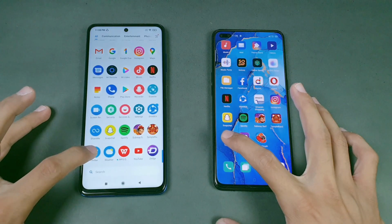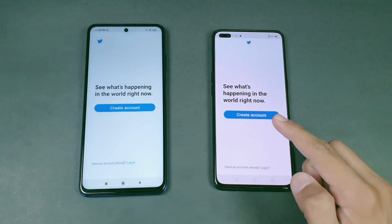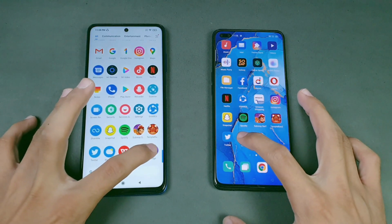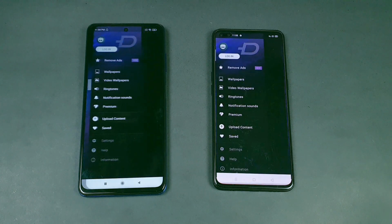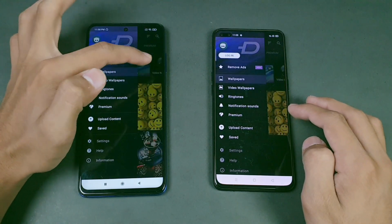So now let's open up Twitter, and you can see the Oppo Reno 3 Pro is faster there. And now let's see the Zedge application on both phones, and that is a little bit faster on the Poco X3 NFC.